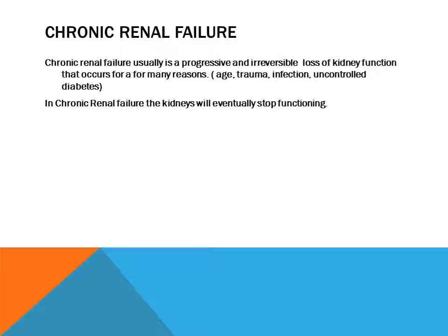What is chronic renal failure? Chronic renal failure is a progressive and irreversible loss of kidney functions. Now, it can happen for a whole host of different reasons, but one thing is for certain, your kidneys aren't working right and eventually they will stop working.